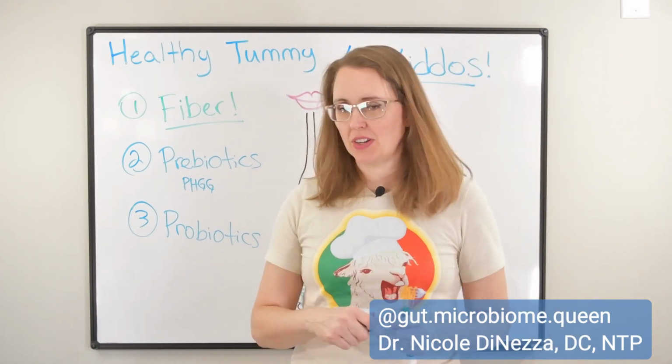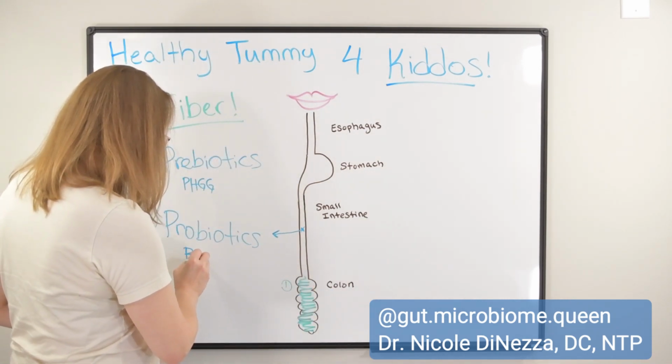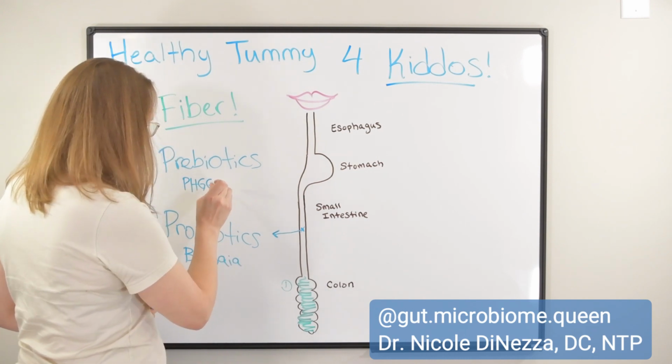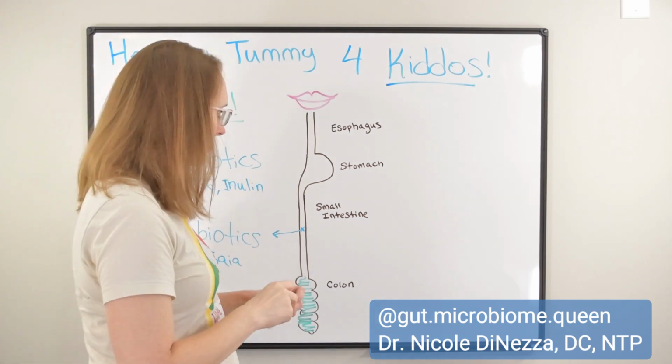Again, I'll write this down in kind of finer print here. Hold on. See, BioGaia. And I realized I didn't put inulin up here. There we go. So there's the spelling for inulin.